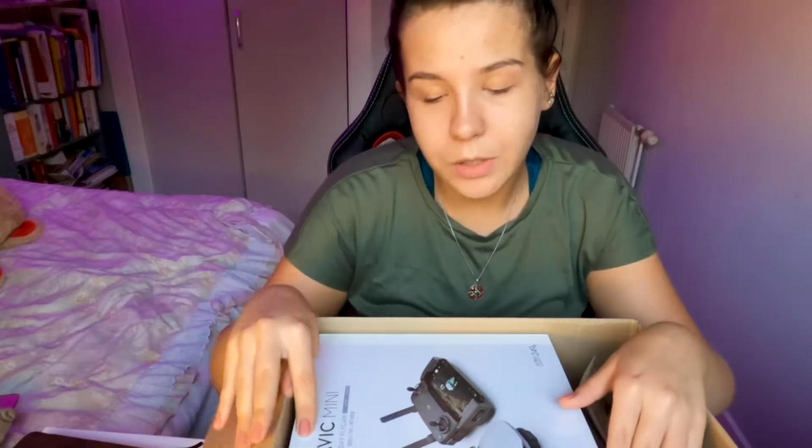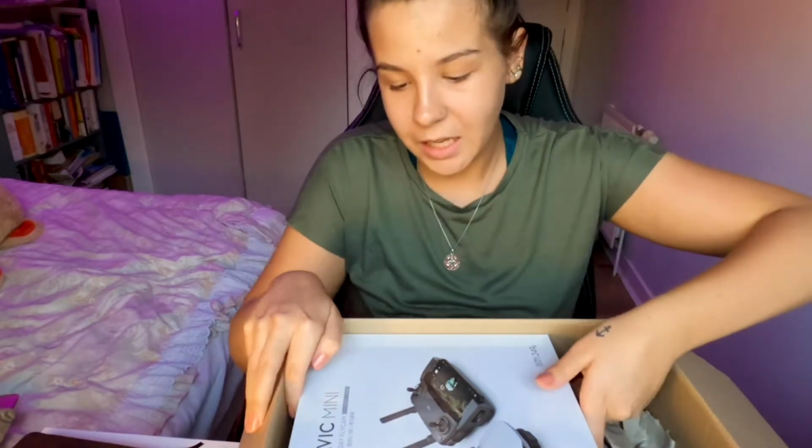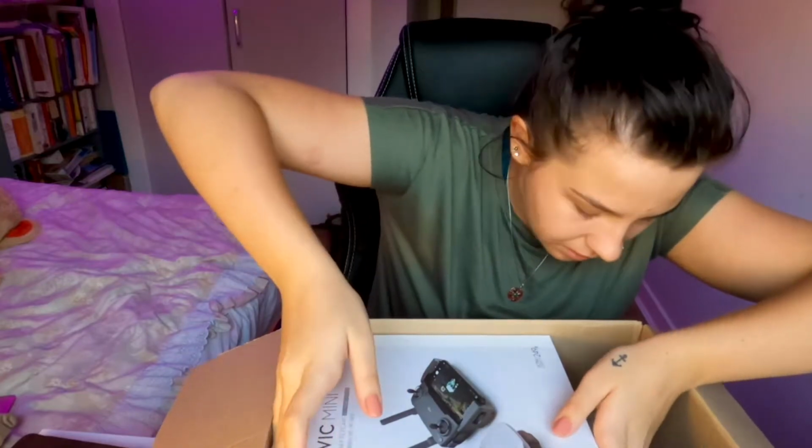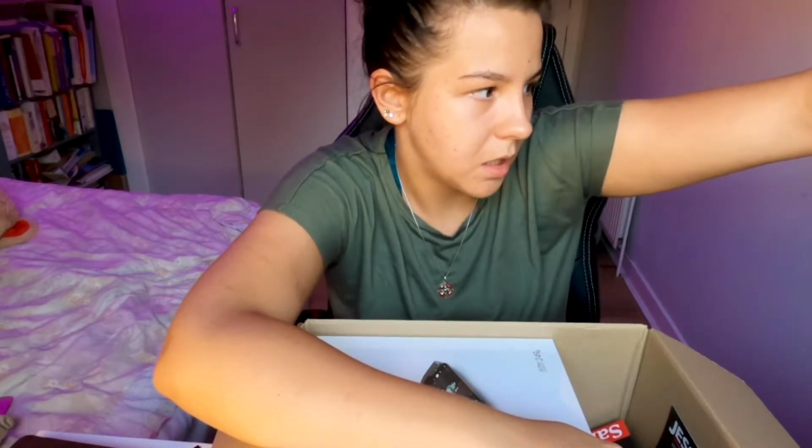So let's say hello to the Mavic Mini. The Everyday Fly Cam. So, I hate the smell of this paper, but it's better than some other things. Let me just remove a piece of paper that is an expose of me. I'm just gonna keep this. It seems like important documentation.